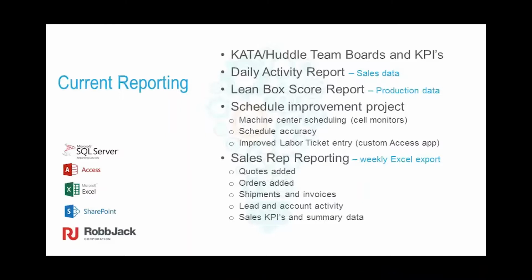Working on an improved labor ticket entry program. So we're using SQL Server for a lot of stuff, Microsoft Access, Excel, SharePoint, all these bits and pieces of software that are mostly free. SSRS comes with SQL Server. We're an Office 365 user, so we have Access, Excel, and SharePoint under the corporate account. So we have all of these tools that are available. Small companies tend to use what's available rather than going out and buying and spending a whole lot of money on custom apps. So we get a little creative with what we're doing.